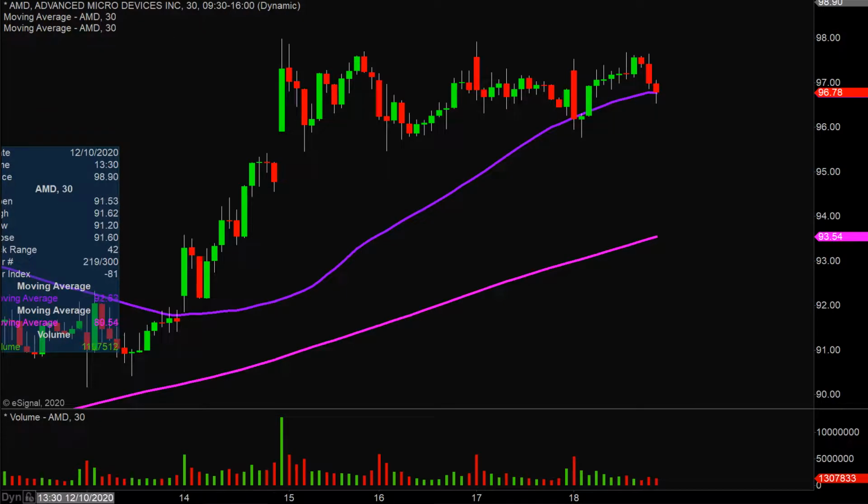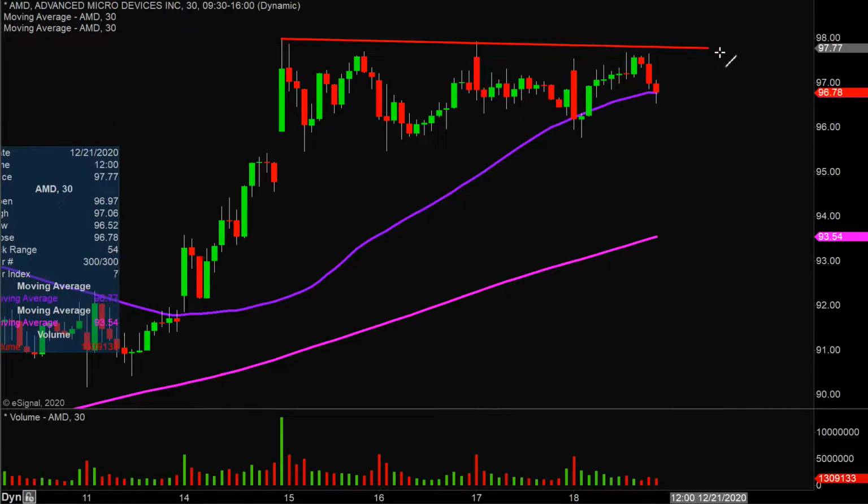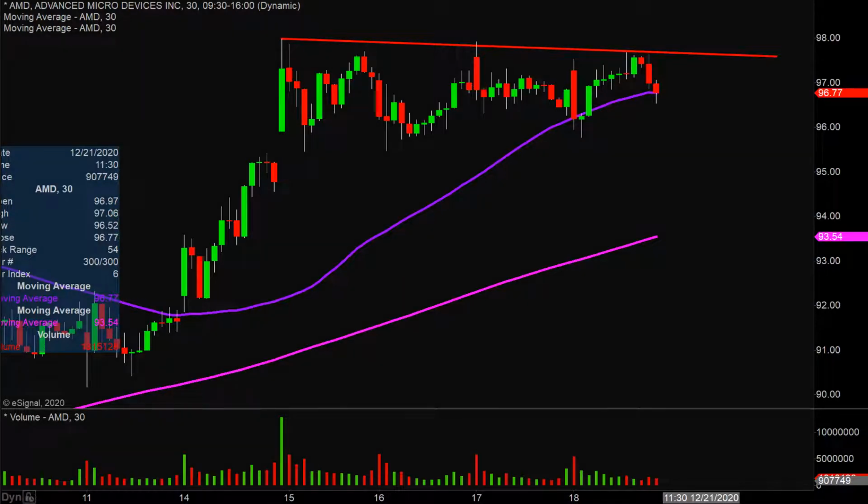So the first part of this pattern is just the stubborn part as far as resistances are concerned, and that's this trend line right here. You can see that over the course of the past few days, the price has made several attempts to get up to that area, and whenever the price gets up around that general area, it just can't quite push through. So that is very clearly a resistance trend line that I'm sure a lot of people are watching.